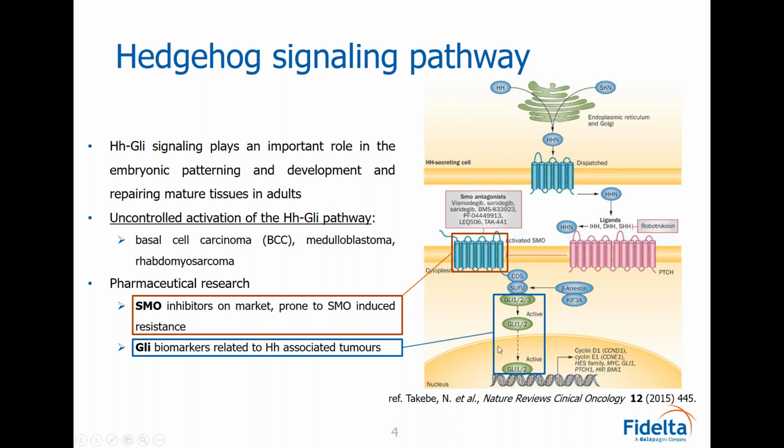Other proteins I want to emphasize are GLIs, which are biomarkers related to the hedgehog-associated tumors. They are also biomarkers in clinics that predict the overall survival of the patients, and we also use them as a readout in our PD study. So, as I said, tumor resistance is detrimental for the treatment of the hedgehog-associated tumors, and this is the gap our client recognized. This was the initial idea that brought this project to life, as I will show you on my next slide.